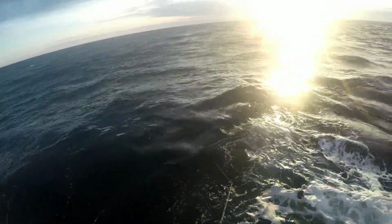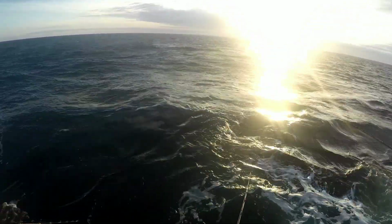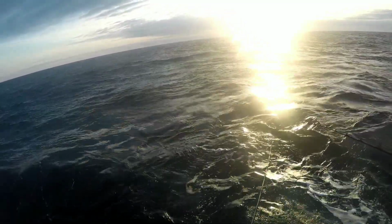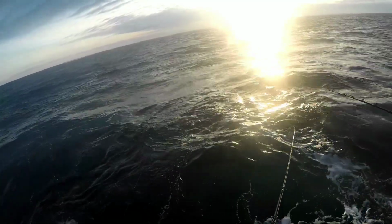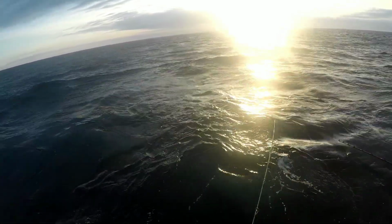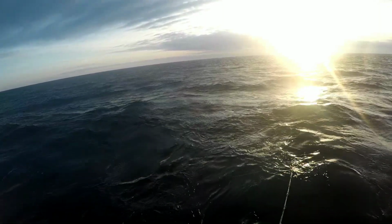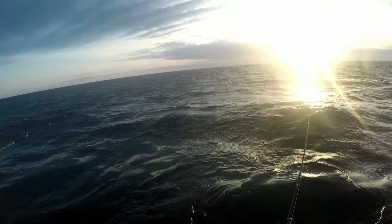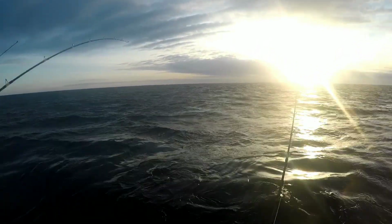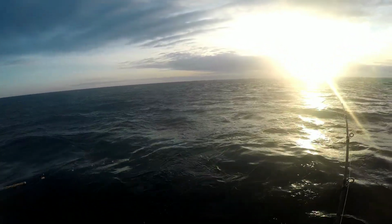Well, we're jigging right to the end here, guys, trying to catch a few more fish. We did get into some nice pollock right at the end. You can see the sun setting. So basically, we fished from sunrise to sunset, and it was a long day, definitely beautiful weather, better than we expected, really, especially for late November in the North Atlantic here. So thanks to the captain and crew of the Helen H for getting us out on a cool trip. Definitely learned a lot, caught a few fish, but learned a lot for next time we go.